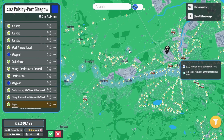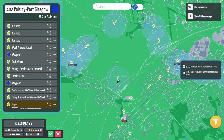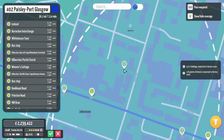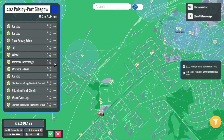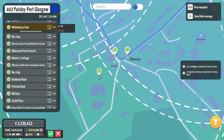And there is the 402 between Paisley and Port Glasgow, although I have gone the wrong way out of Johnstone. I meant to go this way, and I'm going to fix that. So the stop that we need to diverge from in Johnstone is at the moment just called Iceland. There we go. That link will be made, but not by a mainline route. I need to delete until Weaver's Cottage. Cool.